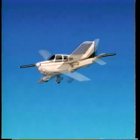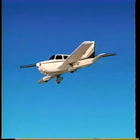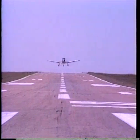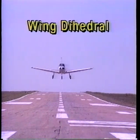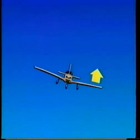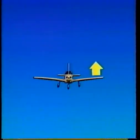Stability about the longitudinal axis is called lateral stability. Positive lateral stability is the tendency of an airplane to roll back toward a wings level attitude following displacement by a gust of wind or inadvertent control movement. The most common design feature used to attain positive lateral stability is wing dihedral, which is the upward angle of the wings with respect to the horizontal. When an airplane with wing dihedral is displaced in a roll, it will immediately begin to slip in the direction of the lower wing. This creates a higher angle of attack on the low wing, which in turn increases the lift on that wing, resulting in a tendency to roll the airplane back toward wings level.